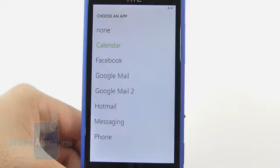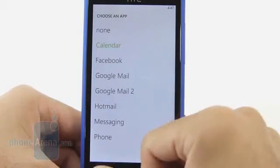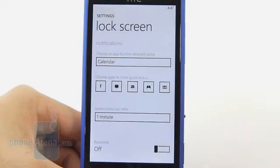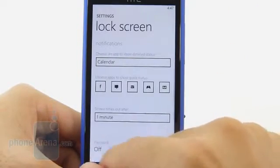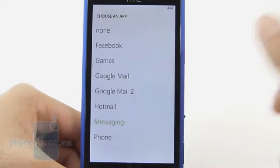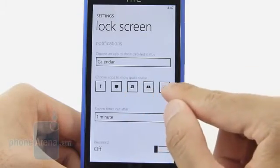So if you want to change the notifications, you have to go into the settings here. And from here, you can only select one for detailed status information. So you have the small listing right there, which gives you detailed information. So if someone's birthday is coming up, or if you have an appointment, it'll show it on the lock screen. And in addition to that, you can select up to five different quick statuses here, but they mainly just display the number of notifications for each particular application.